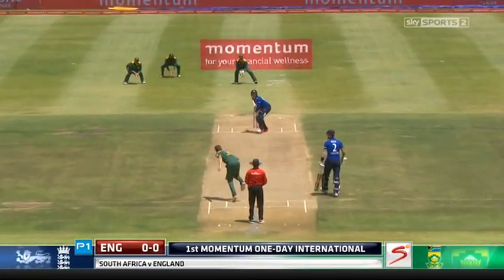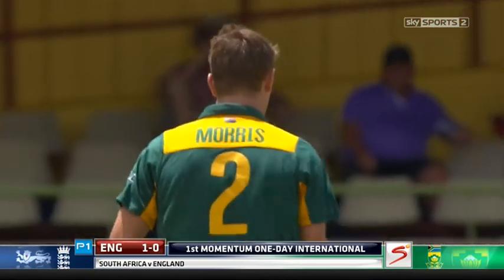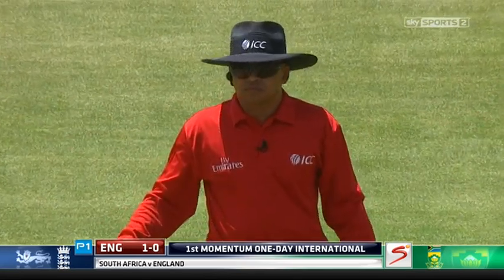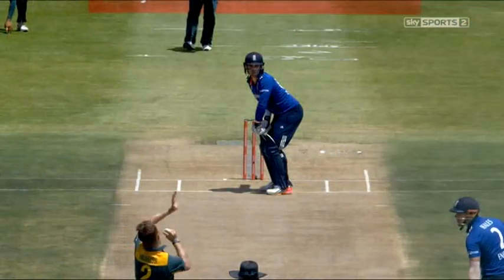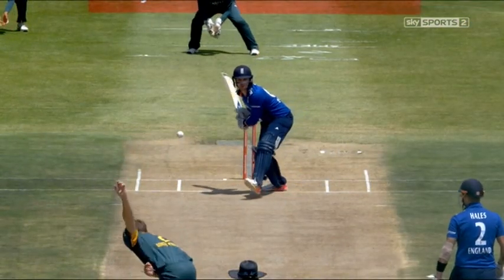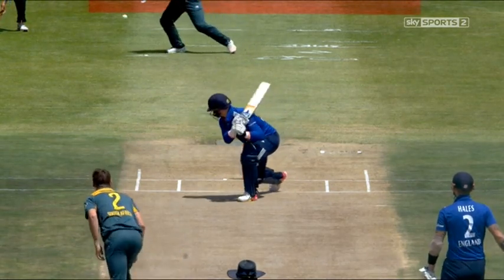Morris to start proceedings. Chasing a wide one, he's going to have to re-bowl that one. A wide initially. Little bit of movement, little bit of swing, but I guess if you bowl it that wide, there is a chance it will move away from the right-hander. So a nervy start. Hales and Roy will go after anything wide. Roy in particular will just throw his hands at it.